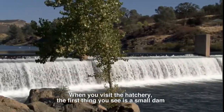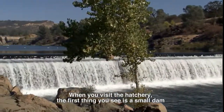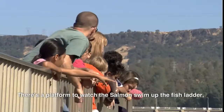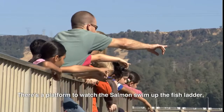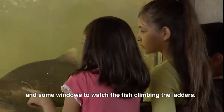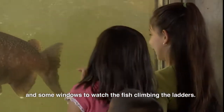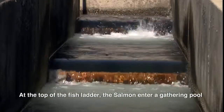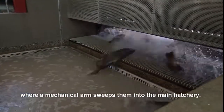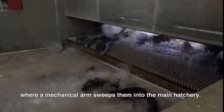When you visit the hatchery, the first thing you see is a small dam that keeps the salmon from going any farther upstream. There's a platform to watch the salmon swim up the fish ladder, and some windows to watch the fish climbing the ladders. Kids watch fish swim. At the top of the fish ladder, the salmon enter a gathering pool, where a mechanical arm sweeps them into the main hatchery.